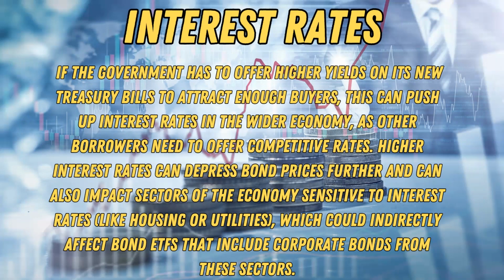So think of some of the different bond ETFs you have out there. You have JNK, the junk bond ETF. You have HYG, the high yield corporate bond ETF. You have LQD, or LDQ. I can't remember the exact ticker, but there are lots of other bond ETFs besides just TLT.